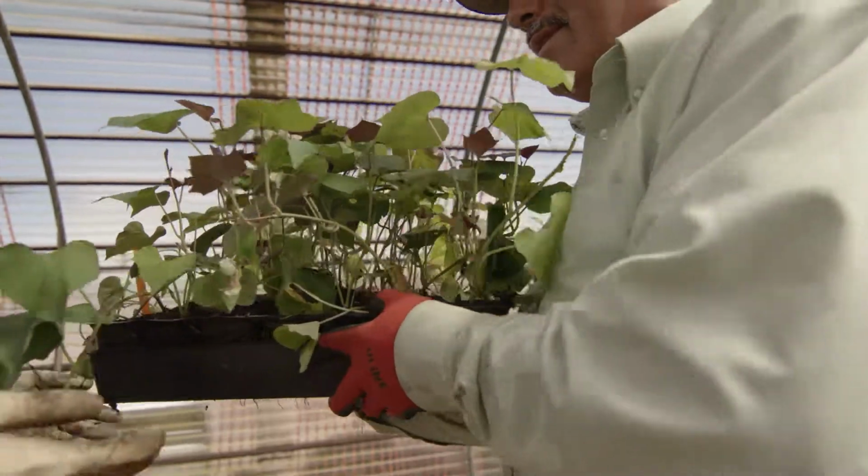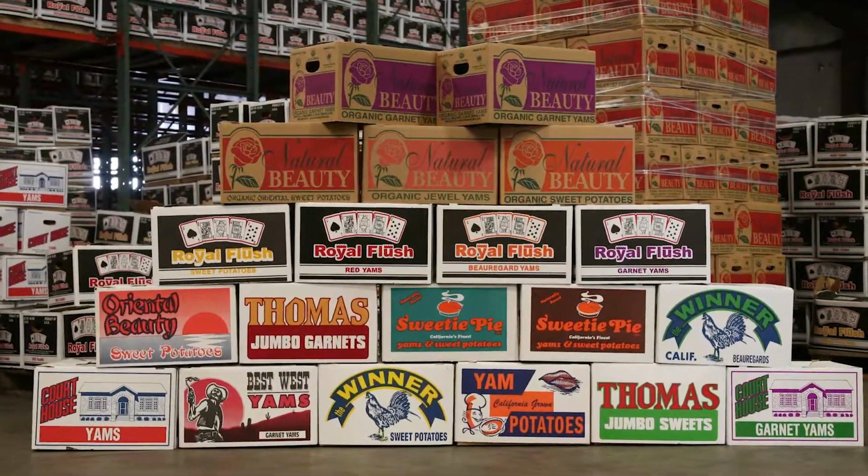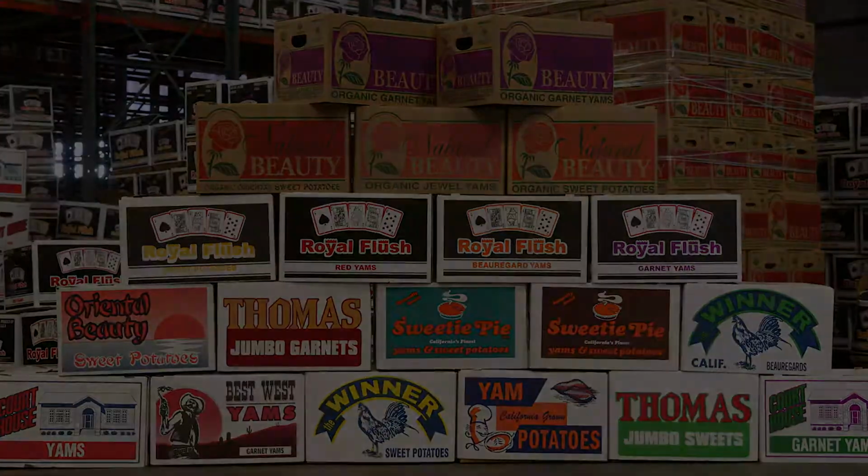After all the research, hard work, and attention to detail, these sweet potatoes are on their way to a store near you, just waiting to improve your quality of life with all of its ease of preparation, taste, and nutritional health benefits.